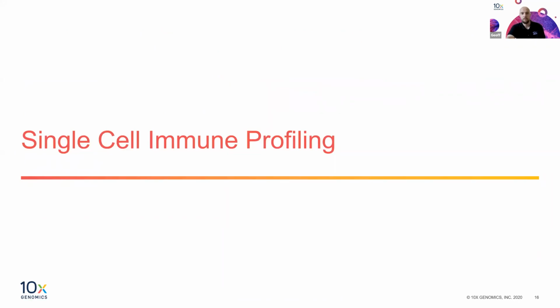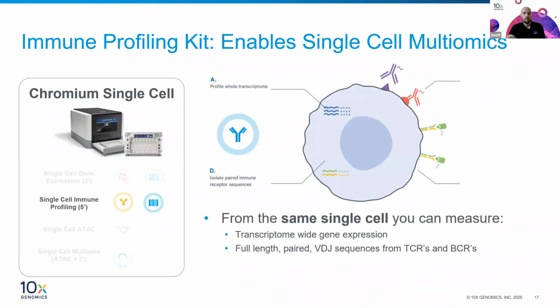Moving on to our single cell immune profiling kit. Just like our previous example, the core of this assay is detection of mRNA molecules, but now we're capturing whole transcriptome 5' digital gene expression from single cells rather than 3'. So we're at the other end of the transcript now. Because we're capturing 5' ends of the transcripts rather than 3', we can expand the menu of analytes to now include full-length paired VDJ sequences from T and B cells.